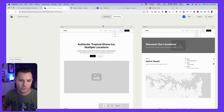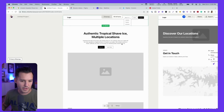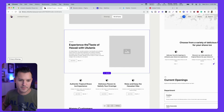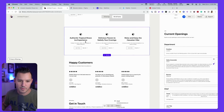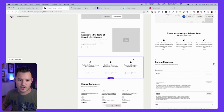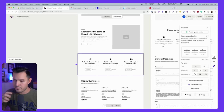You can see it's dropped in a really nice header up here, navigation, drop downs, all that kind of stuff. A really nice hero section. We got a really nice left aligned 2-column. Got this 3-column thing. Now this is really similar to the sitemap where we can grab any of these and just using our arrow keys, we can move them up and down and organize.